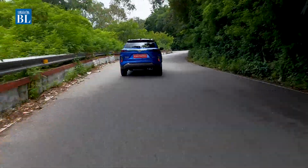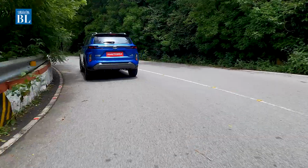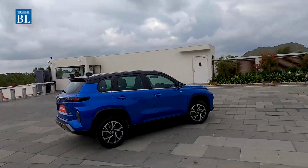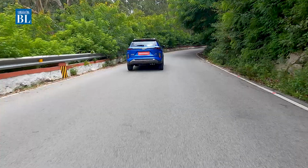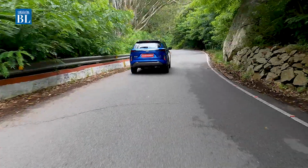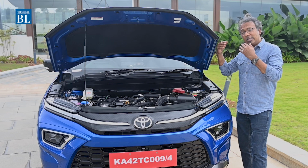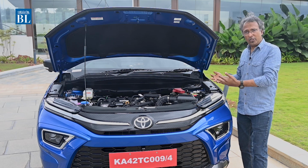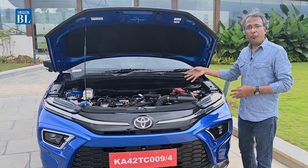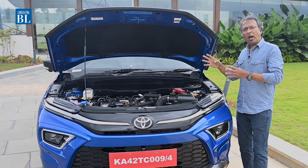The engine output is about 68 kilowatt and the battery pack assisted electric motors output is about 59 kilowatt. The combined system output is about 85 kilowatt or about 114 bhp. That sounds definitely like a peppy engine. On road too, it does feel quick, though it is still an efficiency focused engine and a hybrid system. It is rated to offer almost 28 kilometers per liter as mileage.